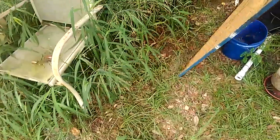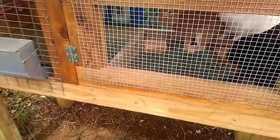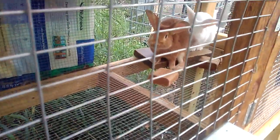We also have ducks. Their pen's a little bit muddy right now. I have some Pekings and one brown duck. I'm not sure what it is. And this is the rabbit hutch.